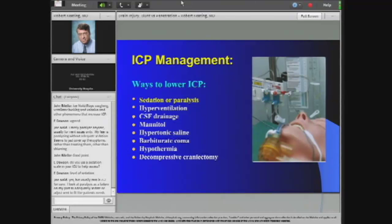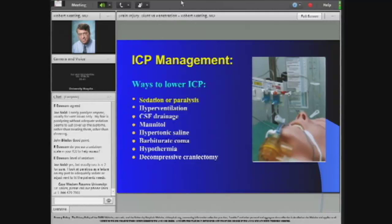Barbiturate coma, very important, very powerful tool. It reduces your metabolism considerably, up to 50%. At the same time, it can reduce your vascular tone, which obviously can lead to reductions in your blood flow, so one needs to be very careful with any hypotension. Ultimately, there have been multiple papers and studies that have demonstrated its efficacy for intracranial hypertension, but no studies have demonstrated any prophylactic benefit.